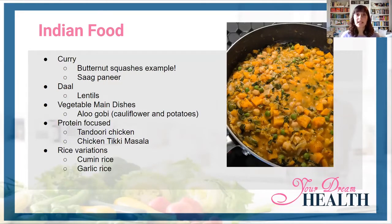You can utilize lentils and make your own dal dish. You can have nice vegetable main dishes like aloo gobi, which is a cauliflower and potato-based dish. You can have protein-focused Indian food like tandoori chicken or chicken tikka masala. A lot of times grocery stores have pre-made masala mixes in cans or in jars. You always have to look at the ingredients, but a lot of times I see that they're all whole foods and delicious. So sometimes I've done those.